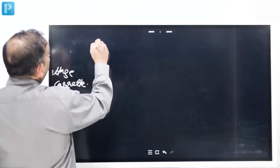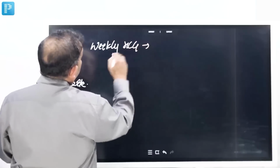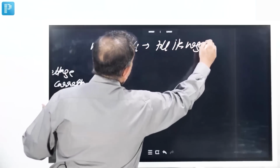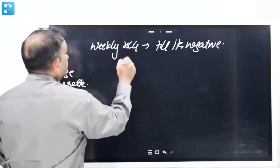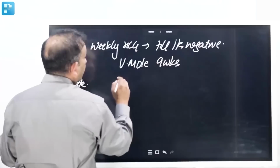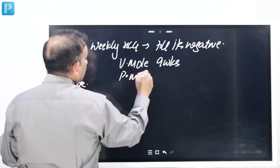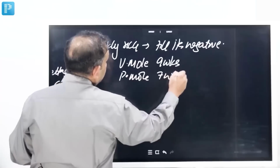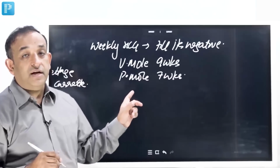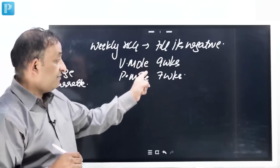You must do a weekly HCG estimation till it's negative. So, yes, a vesicular mole might take 9 weeks generally to come to the negative value. A partial mole may take 7 weeks to come to the negative value. Mind you, the answer is given as 8 and 6 weeks in some of your favorite books, which is wrong. Okay, 9 weeks and 7 weeks.